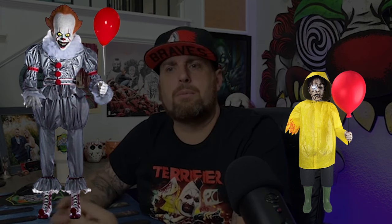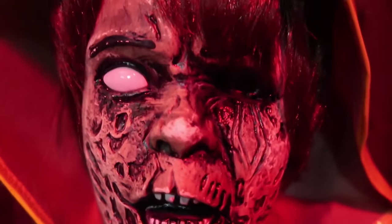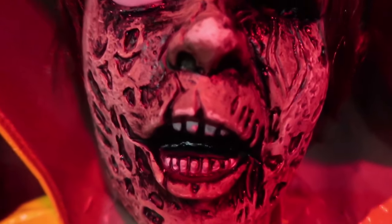Now, a few years ago, Party City released a Georgie prop with the Pennywise It animatronic that they were releasing. And I absolutely love that Georgie prop. I had a homemade Georgie prop. They just made it so much creepier and the price point was beautiful.